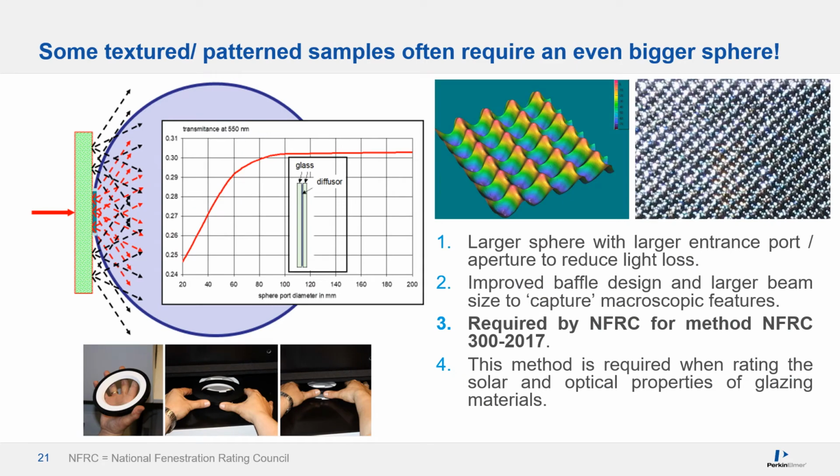There are some situations where even these spheres are simply not up to the job of integrating scatter in order to generate an accurate output, be it a transmission or reflectance type measurement. Here on the right we can see materials that are designed to enhance the natural lighting of a home or office building and moderate temperature by regulating the flow of light and heat in a controlled way in specific directions. Thus, these materials are often non-isotropic, which makes it very challenging to measure their transmittance and reflectance accurately.